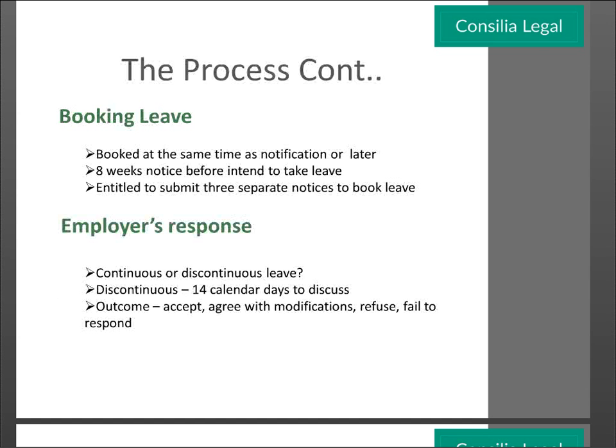Okay, I'm just going to move on to the next slide, if that's all right with everybody. Just continue with the process of what happens. So we've had a quick look there at how an employee notifies their employer of their entitlement. And now we're going to have a quick look at how they go about booking the leave. A lot of this might run concurrently. So you might get the notice of entitlement as well as the booking leave. It might all happen at the same time, but sometimes it doesn't. So it can be booked at the same time as the notification or later.